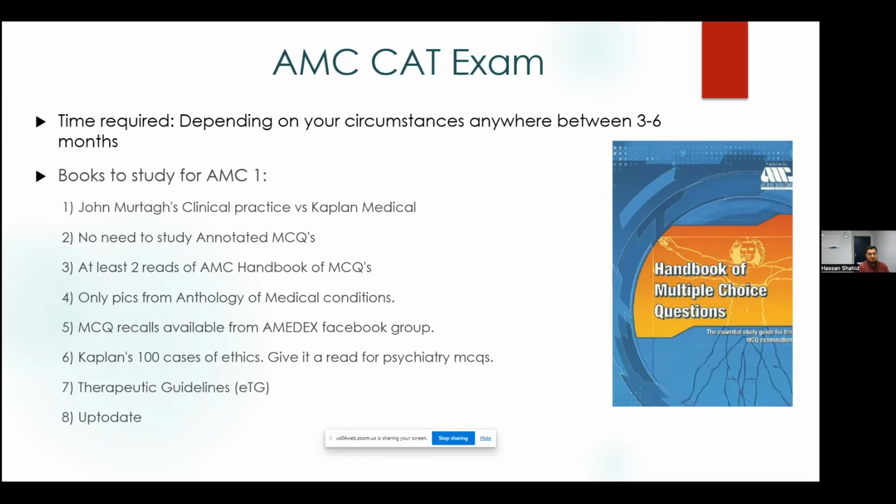Whatever information you might get from the AMC website itself is more generic, and it lists about 10 textbooks, your McLeod's and your surgical books and whatever. It lists all those books and says, hey, read through these books and you'll get an answer. Unfortunately, when you're running short of time, you want to be really efficient in how you study, and you can get these books even from your college bookshop.